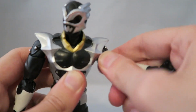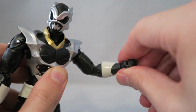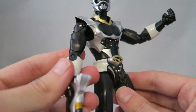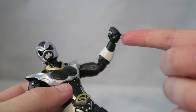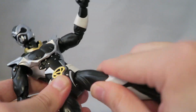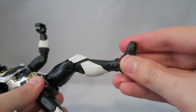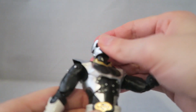You have a nice ball joint here, you have your swiveling, you have your elbow joint here, your little ball joint here on the hand. You only get the one kind of hand, which is a weapon-grabbing hand, which is kind of awkward because, okay, cool, you've got your Super Evil Riser or Psycho Riser here, but then here it just looks like he's waiting for something. And then you've got the nice ball joint here, squeaky, you heard the squeak maybe, I heard the squeak. Swiveling, a double knee joint there, a nice little joint here on his foot, and then head and neck articulation as well.